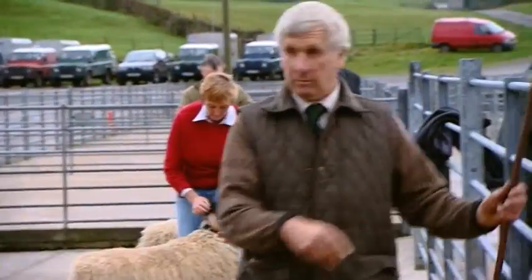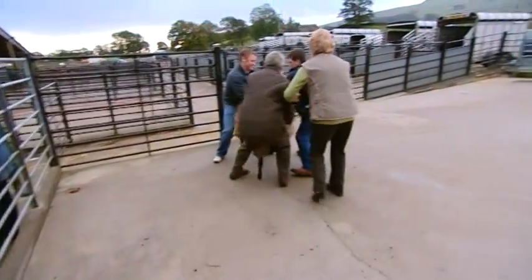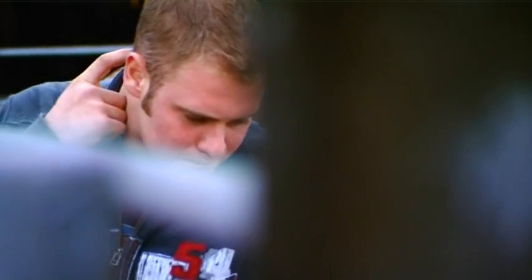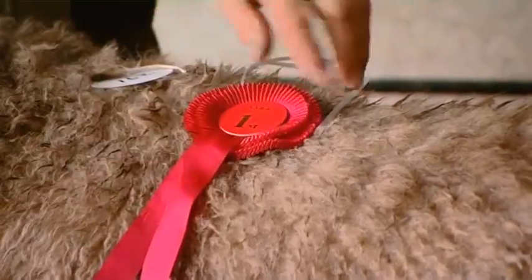Oh, hell. This'll be difficult. Don't go into that corner. He does that, he just goes for you. Despite the leap for freedom, his kangaroo lamb wins first prize. Yeah, that's a good start for today.